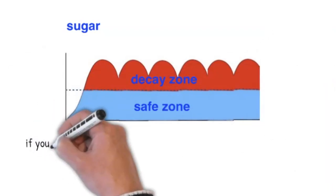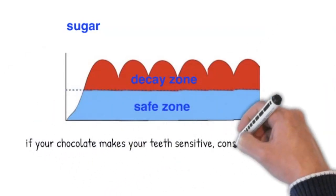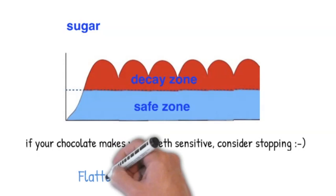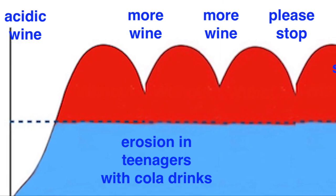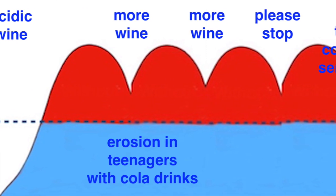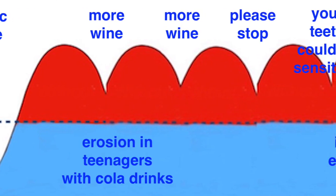And finally, with your diet, lots of people complain that teeth are sensitive when they have chocolate. Well, there's a clear option there. Sadly, it's the same with Prosecco and white wine. So if you do have it, you have to wait half an hour before you clean your teeth.